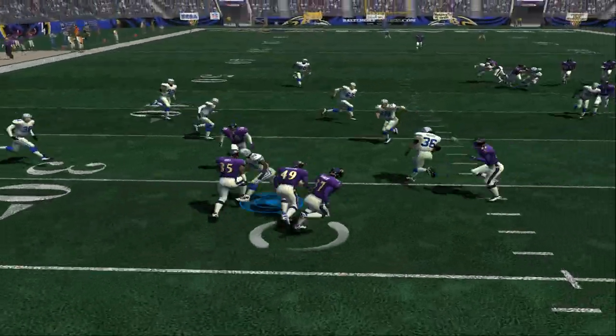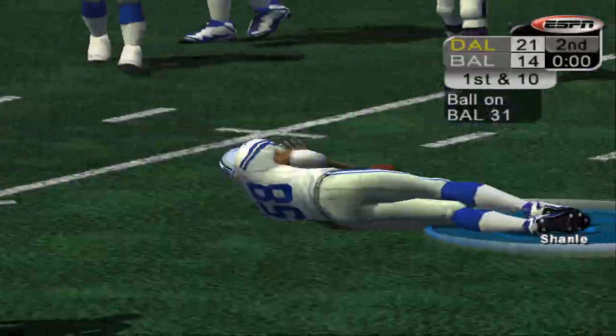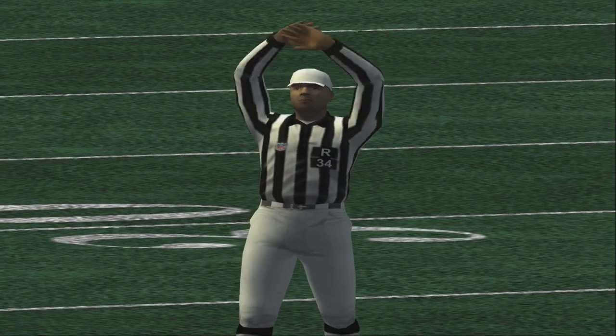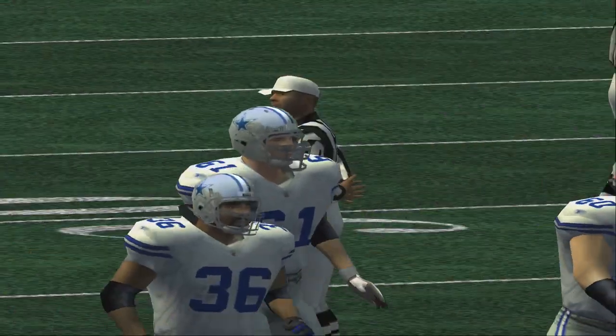Number 37 fields the deep punt at the 22. The Cowboys have stopped cold, but it doesn't matter. They have the first down at the 31. And that'll do it for the first half. Cowboys are out in front 21-14.